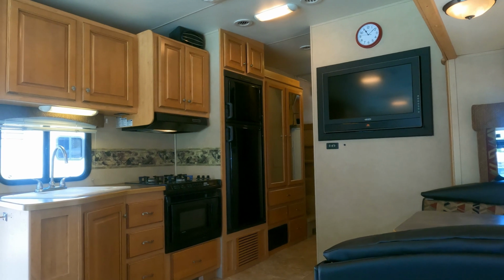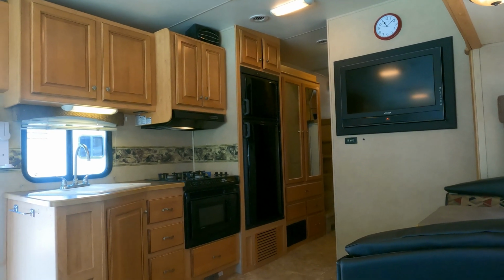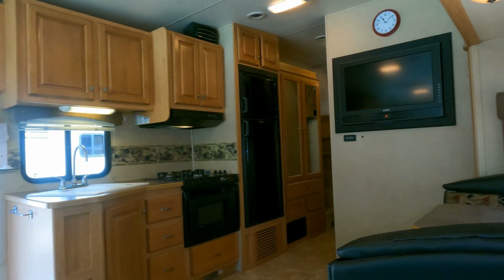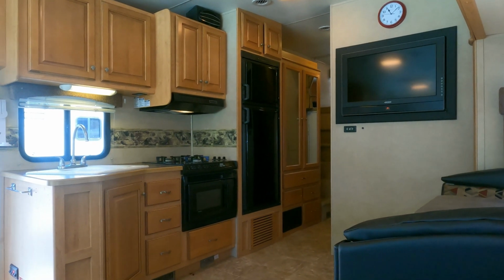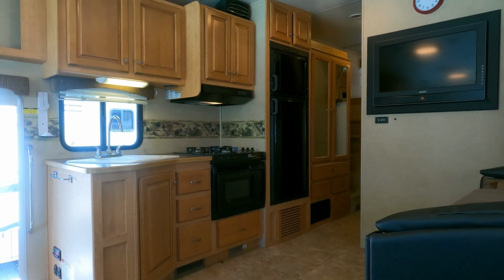Because look on RV Trader, see how many of these are out there for sale right now, and then compare prices and condition. They just really don't come any finer than this in a used 2011 any style motorhome, much less a Toyhauler.